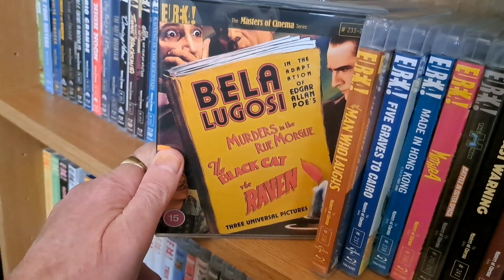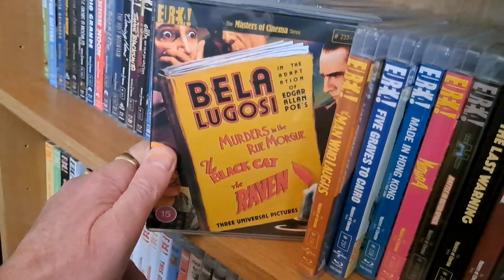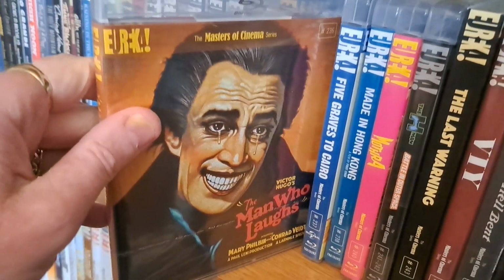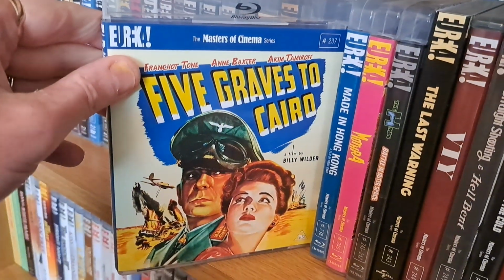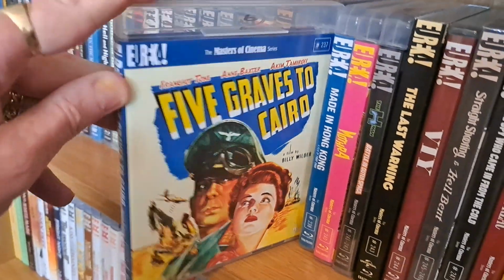3 great little films on here: Murder in the Rue Morgue, The Black Cat and The Raven. I think they've all been remade over the years. The Man Who Laughs, need to watch that one because I've heard loads of people say how good that one is. 5 Graves to Cairo, more Billy Wilder and more goodness.